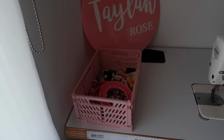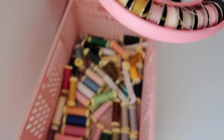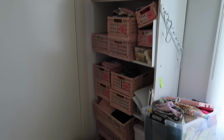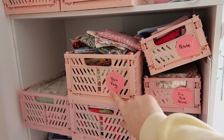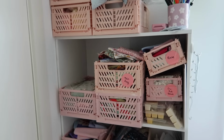I will be tidying up this because there are literally threads, just look at that. They're everywhere. Anyway, I'll be tidying up that. What is this? What is this? Over here, just a plain old mess. I love this that I've done, so I think I might do that with all of them and arrange it a bit nicer.